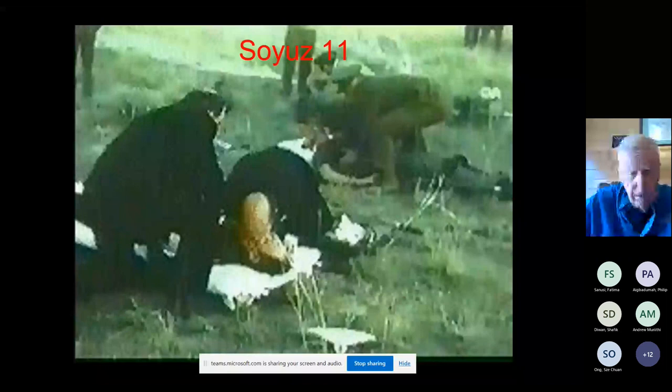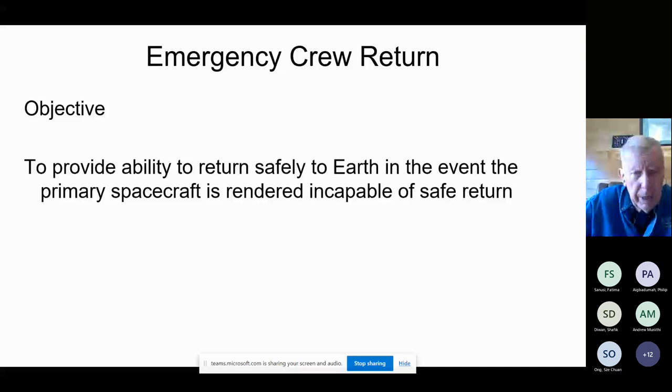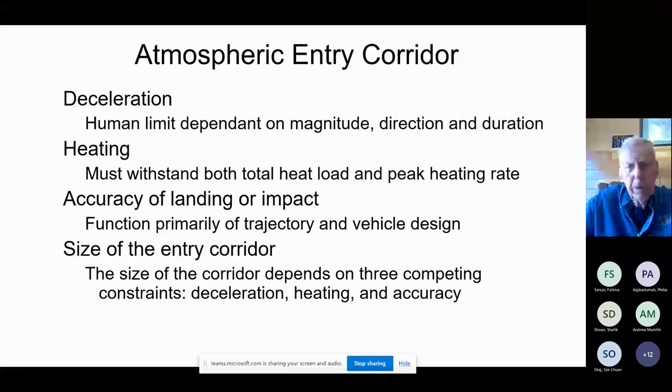We'll talk a little bit about crew return, and I'll talk a little bit about the difference between winged vehicles and blunt bodies. So anytime you're coming back from space, you've got to have a number of parameters just right. It has to deal with G loads for the crew and for the structure, heating loads for the vehicle, trying to land somewhere where you can have recovery forces there, and also that you're not in a dangerous zone. Like, you wouldn't want to land in a mountain range. And so there's this entry corridor, which is shown here.